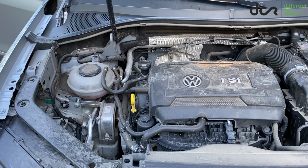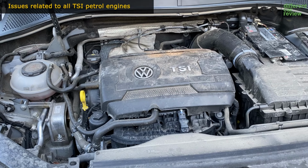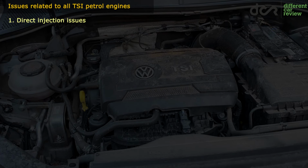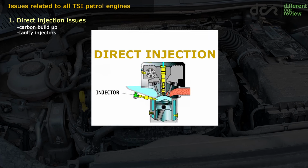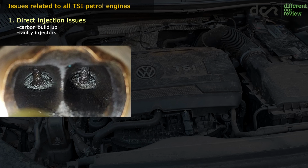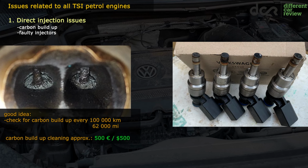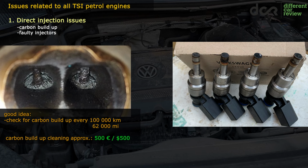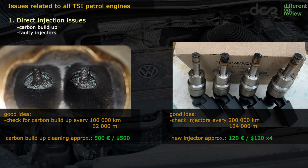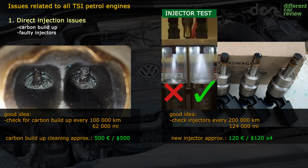Now let's check out the other issues which are related to all the TSI engines. All of the TSI engines, except a couple of examples, are equipped with direct injection only, which means that at some point you have to be ready to deal with carbon buildup or faulty injectors. Every 100,000 kilometers it's good to check the intake valves for carbon buildup, eventually clean them, and every 200,000 kilometers it's good to check the injectors, have them tested, eventually replace them.